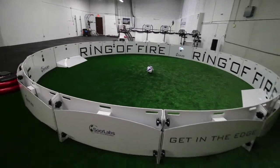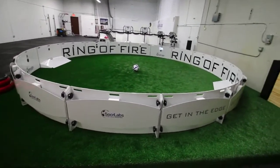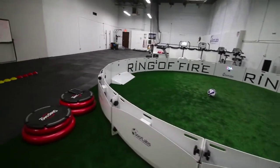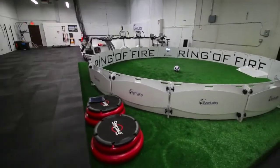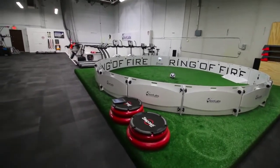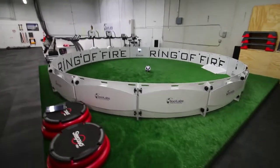So, SocrLabs is not a replacement for a practice. It's a complement to a practice. We work on the biomechanics, we work on all the skills so that when these kids get out onto the field, onto your practice field, they are going to be faster, they're going to be quicker, they're going to have a better touch, they're going to have a better reaction time. They are going to practice better so that when you get them into the game, they're going to play better.